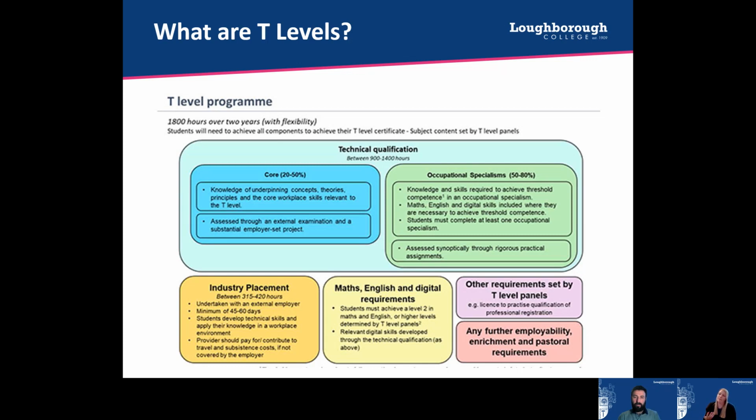As well, what we'd like employers to get involved in is the core and the occupational specialisms, in terms of working with us to co-construct some of the content that goes into the qualifications. So you might have advice and guidance on how to teach particular units so that we match industry standards.